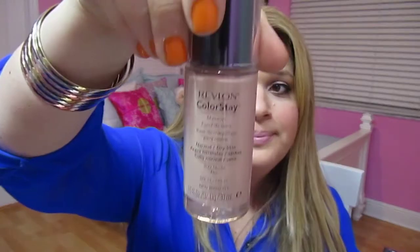I still am loving my Revlon Colorstay. This is the normal to dry skin formula. This is the shade Nude. I mentioned this in last month's favorites, and it's still a favorite. I really love them. One day I'll use a Revlon, one day I'll use an Urban Decay. They're both great.